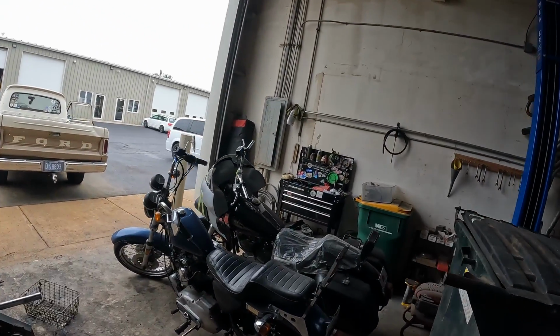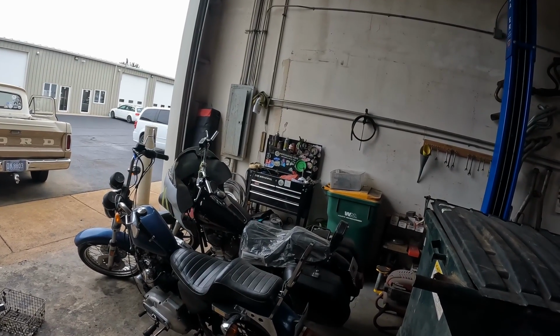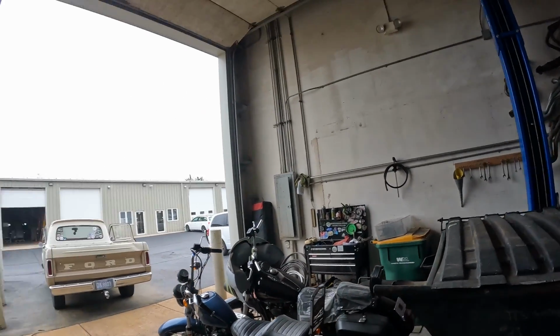But now I've got an Ironhead Sporty and that FXR that needs a carb. That will be getting an S&S. Just got to rehook it up, run the cables, and connect everything on that one, and just give the guy a hand getting all of that back together.